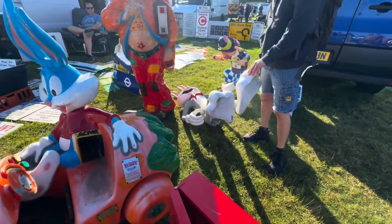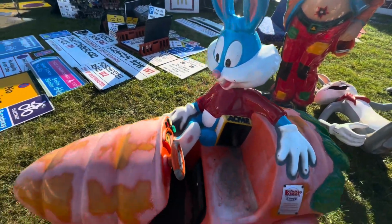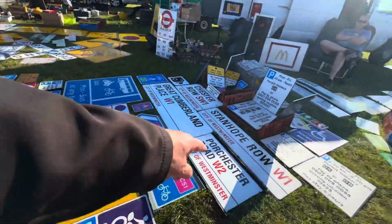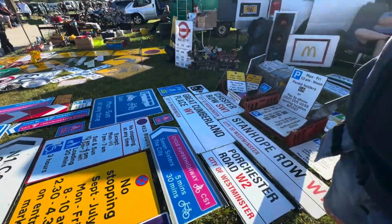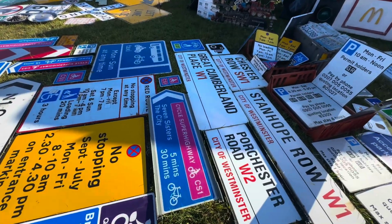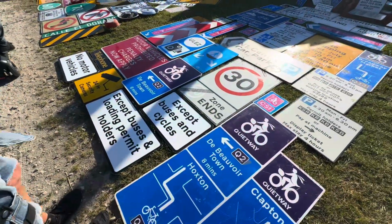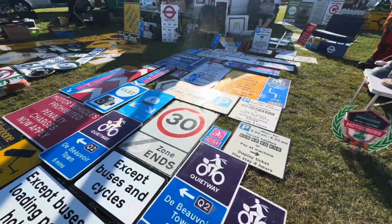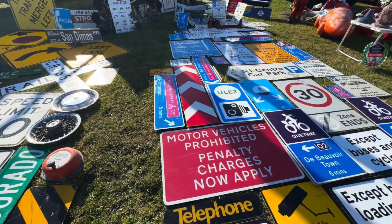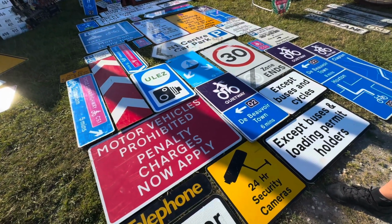What the heck? Quite good though, isn't it? They are, aren't they? Where that's come from. And where that's spent its life. Porchester Road. Yeah, that's W2. W2, Westminster. White Leather Square. With the old restrictions. Yeah. Is that French? Du Barvoir Town? It's in London, it's all central London. Is it London? I've never heard of that part of London. Du Barvoir, never heard of that. I've got Clapton on that one.